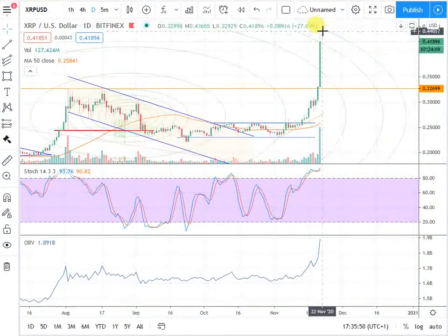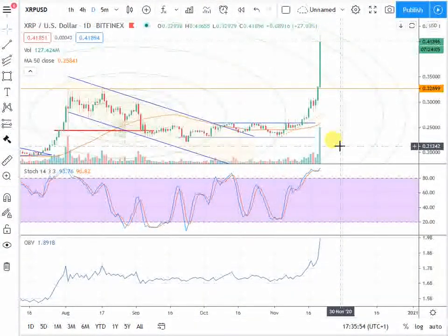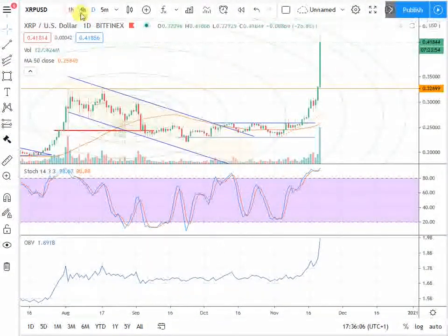We might hit this ring up here and hit a target of 44 cents. Now, if that happens, so be it. If I sell, I'm probably not going to be sitting here watching this thing go up above that ring, because it has to come back down. What goes up must come down.